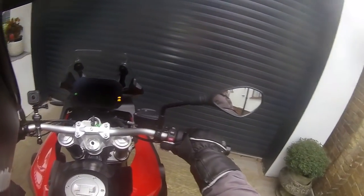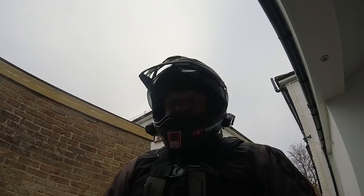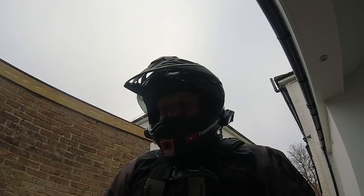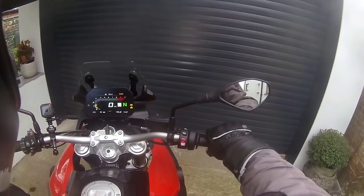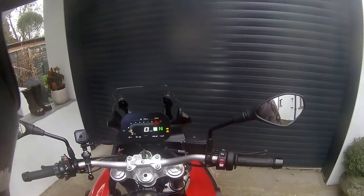So, got to admit, it doesn't really tickle my fancy when I start the engine. It's not the boxer engine, but it doesn't sound much now, but as you get moving, it's got quite a nice roar to it.